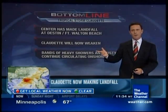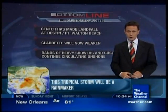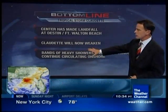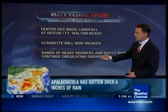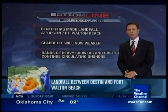All right, let's talk about the bottom line here with Claudette coming in as we speak there on the west side of Destin near Fort Walton Beach. Claudette weakening coming through now, but still very heavy bands of rain and gusty winds will be an issue into the daybreak hour.